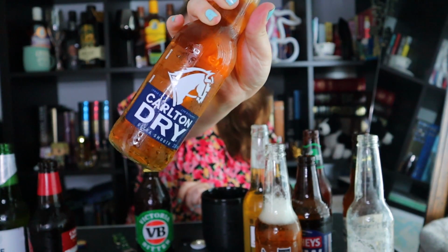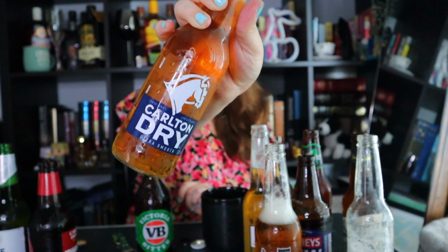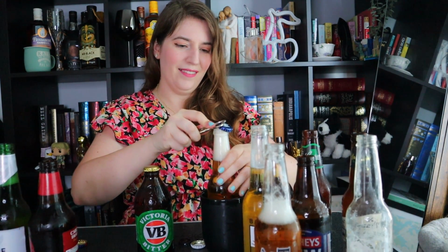We are on to the ultra smooth Carlton Dry. And back in the cup. I'm so glad I thought to get this cup after I heard all this stuff fall. But, oh man, does this room smell like the inside of a brewery? So you know, these beers will not be going to waste.